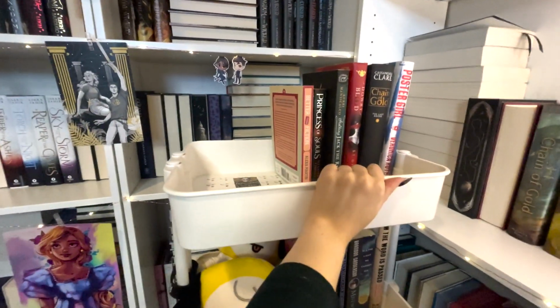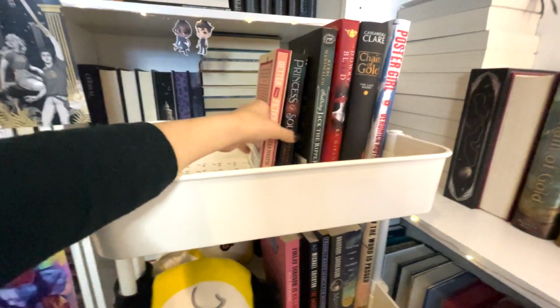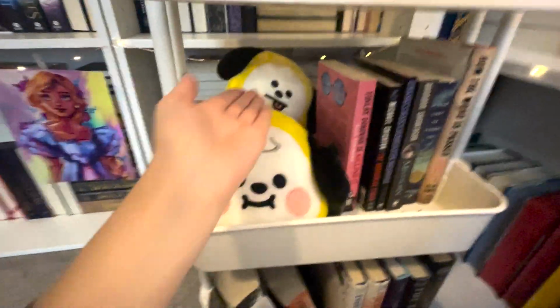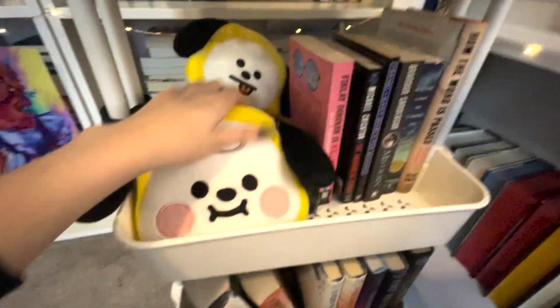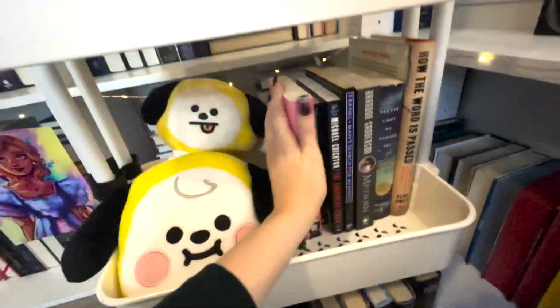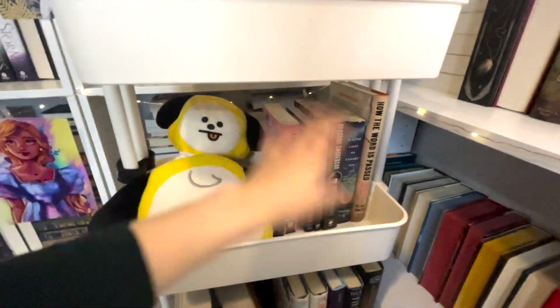So that's my first shelf. It's reserved for books that I buy and I don't have a place for yet, and don't feel like figuring out a place for on my shelves yet. Next, we have Chimmy's plushies down here, and then some more books. These are my family book club books, not all of them but most of them, so whenever I have a family book club book, it's gonna go on this shelf.